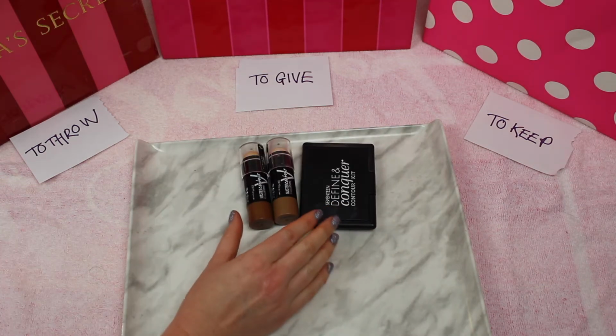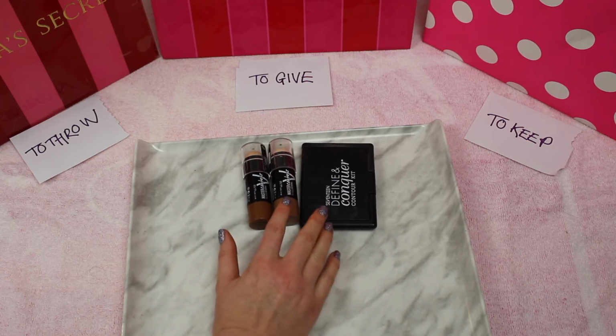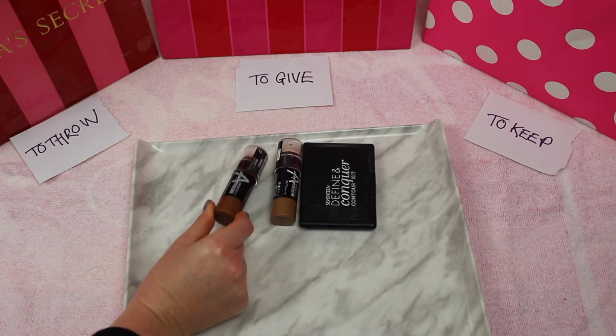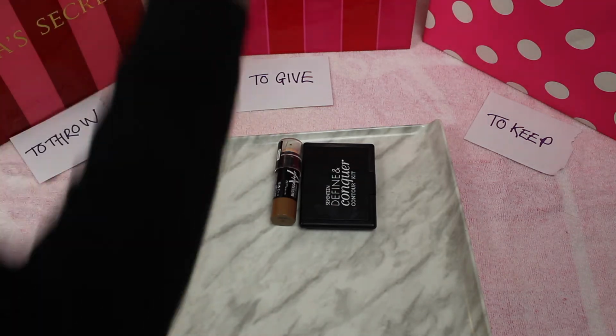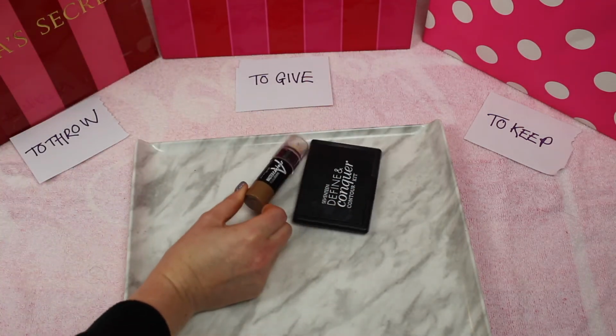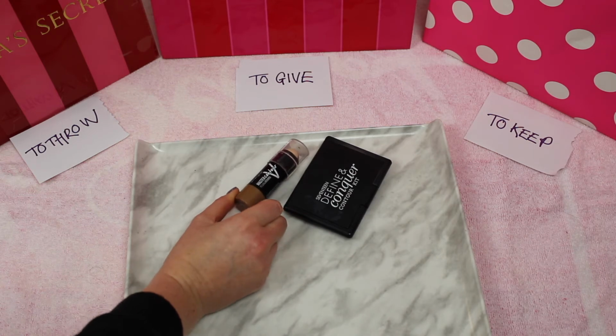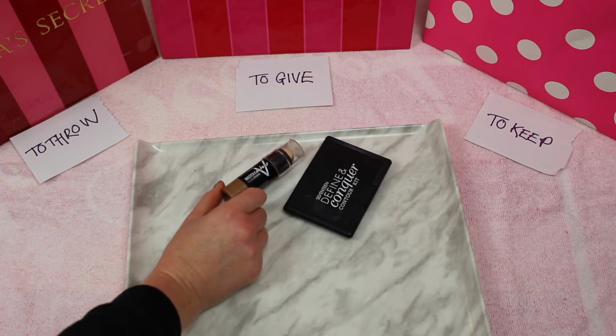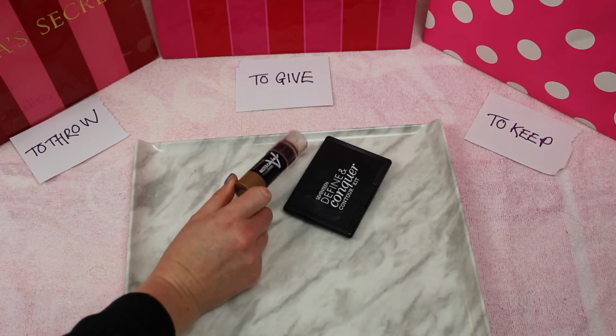The last three contour products, these two I'm going to keep, and this one I'm going to give to someone else as this is too dark for me. But these two, I love this one again, just like the other contour stick. I don't know if I actually said that the other contour stick was the NYX one. But this again is a nice quick and convenient contour stick if I do feel like contouring, so I'm going to keep that one.